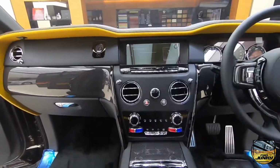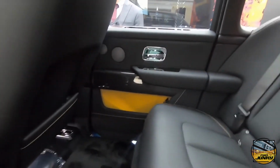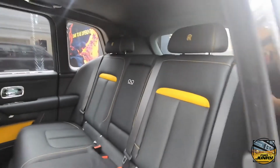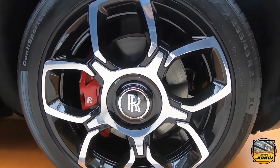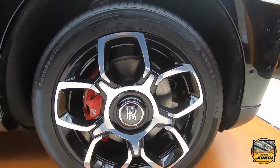With 5.3 meters length and well over 2 tons, it still only takes the Cullinan 5.3 seconds from 0 to 60. It has the same chassis as the Phantom and it shares the same engine. They should have called it the Phantom with bulimia. This Rolls-Royce rides on 21-inch wheels standard, and these are the same as for the Phantom. No, just kidding. I don't think they are the same, at least I hope.